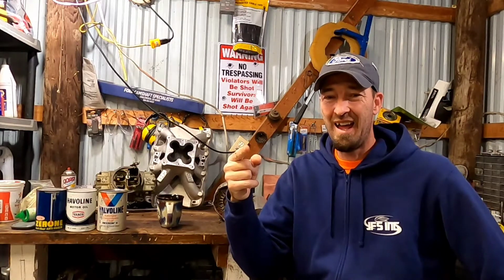Right now, the camera is sitting on a 351 Windsor that is on the engine stand. That's where the camera's sitting right now. A different engine for something else. So that's that.